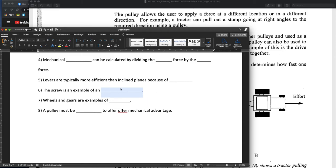So the screw is an example of an inclined plane. The wheel and gears are examples of, starts with an L? Levers, yeah, levers. We're only talking about two inclined planes.